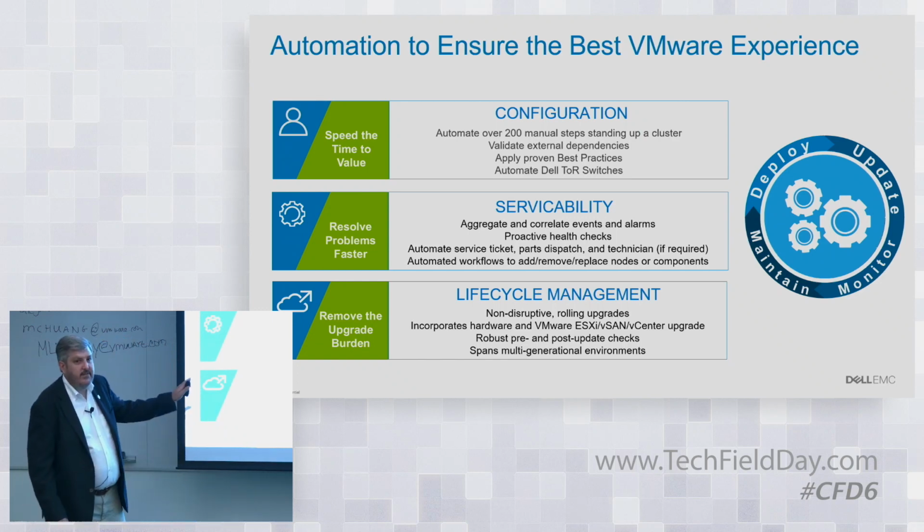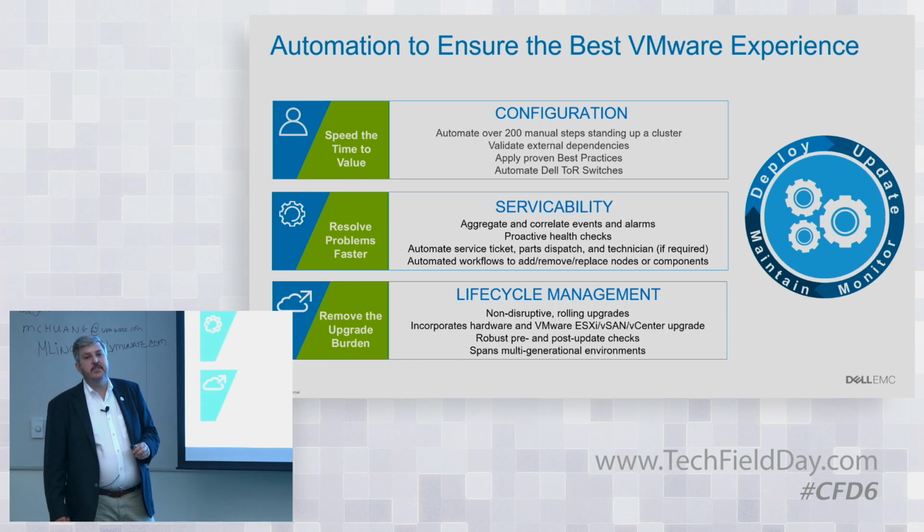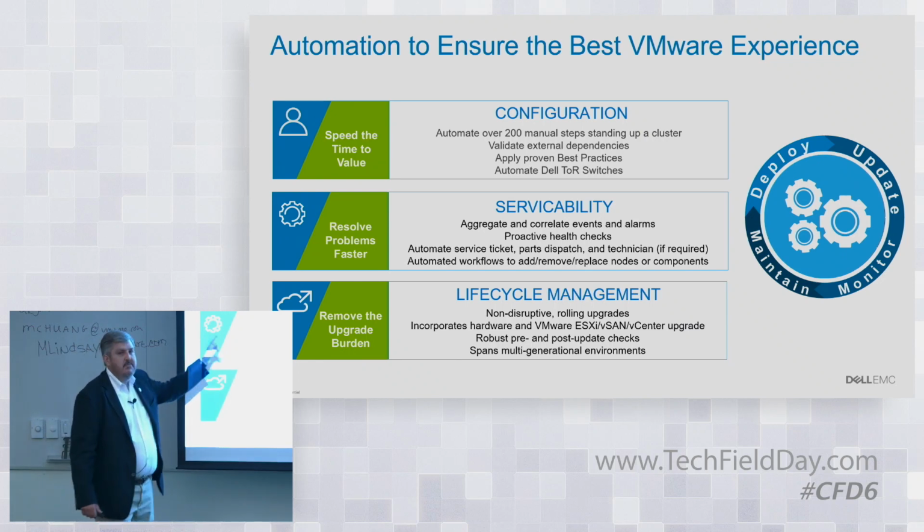So that's an area of automation: configuration. Another area of automation is serviceability. So configuration, day one.